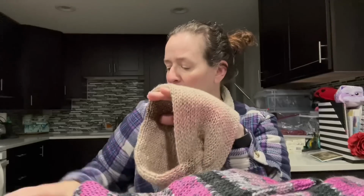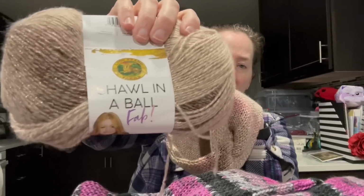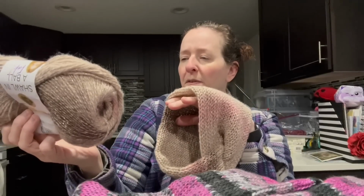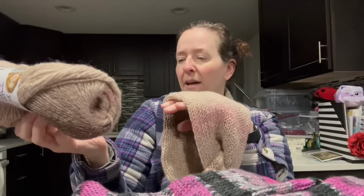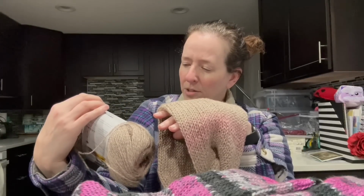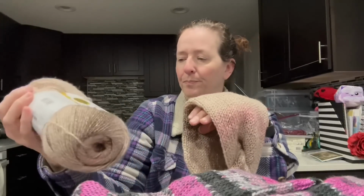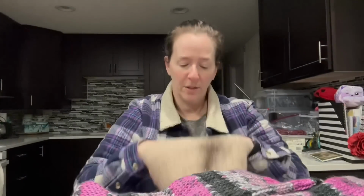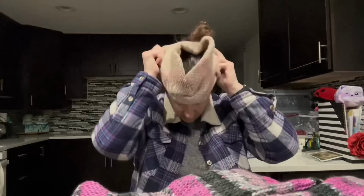So this is actually Shawl in a Ball Fab. This was gifted to me. Total of 459 yards in here. It's cotton, polyester, acrylic, and wool. And the color on this is Satires. So obviously I have some more yarn I can use. I think it turned out okay. And it's sparkly. So this is what it looks like.